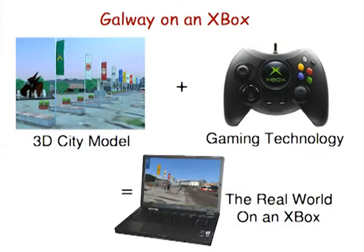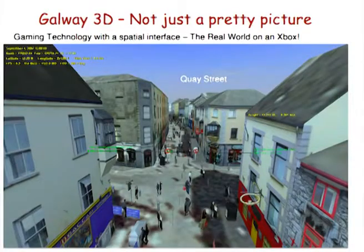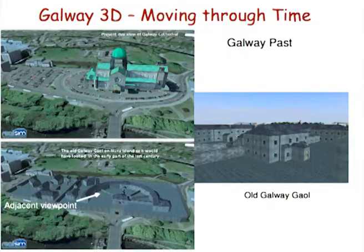But the beauty of it is then, once you have that digital data and put it onto a gaming engine, what you essentially have is Galway on an Xbox. You can fly around in real time, fly over the streets, go into Mrs. Jones's window, look out, you never look in. And because we started off as a spatial reference frame, these small numbers you can't really see show latitude, longitude, distance of the street at 10 metres. I can click on a building and see its height above ground, height above sea level. So it's a real 3D map in essence.